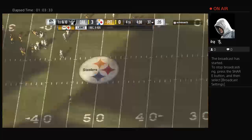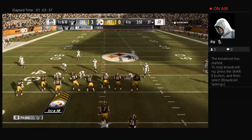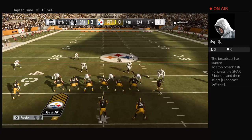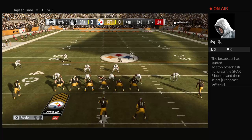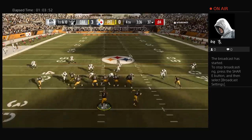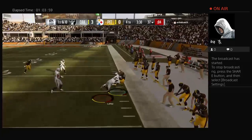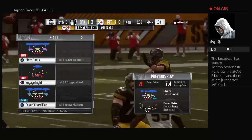Roethlisberger to his big target, James, all 6-7 of him for a Steeler first down. Clock running, under 4 to play now as they come up on 1st and 10. Jack 16. Out of the gun, it's Roethlisberger. This one complete, right side to McDonald. A good pick up there at 20 yards.